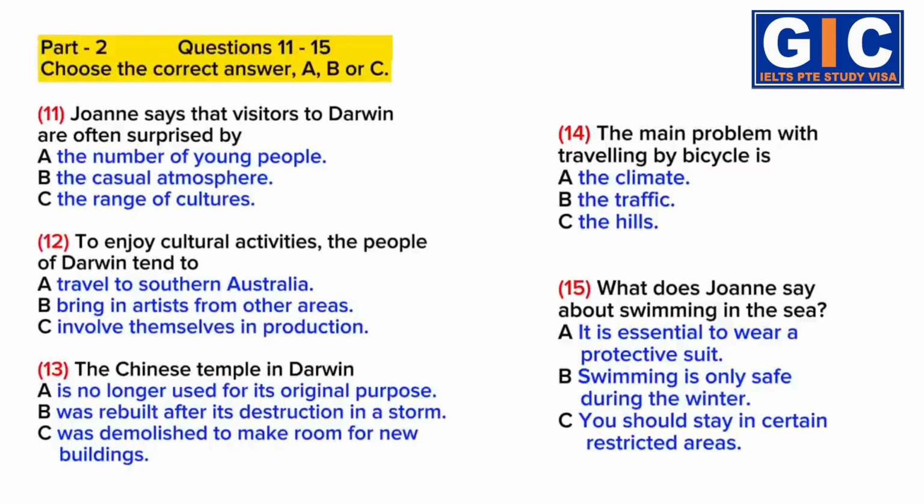You said it's very international? Yeah, they say there's over 70 different nationalities in Darwin. For instance, there's been a Chinese population there for over 100 years. We've even got a Chinese temple.